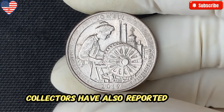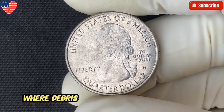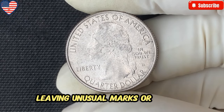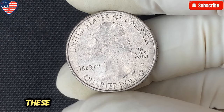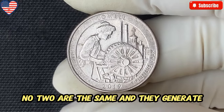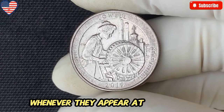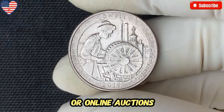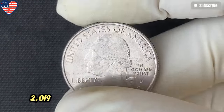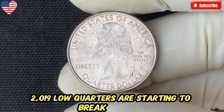Collectors have also reported strike-through errors, where debris or grease interferes during minting, leaving unusual marks or missing details in the design. These coins are like rare fingerprints. No two are the same, and they generate tremendous interest whenever they appear at coin shows or online auctions. What makes this even more exciting is the fact that these rare 2019 Lowell quarters are starting to break records.